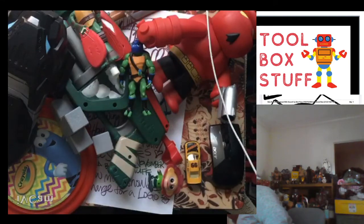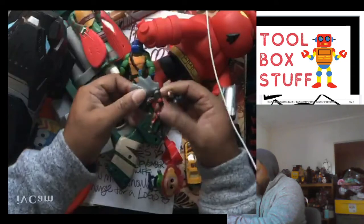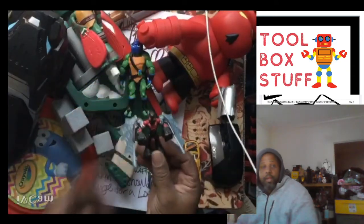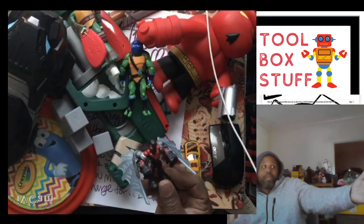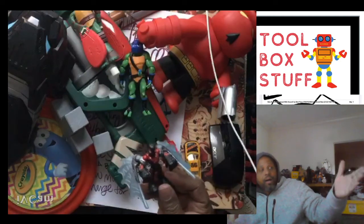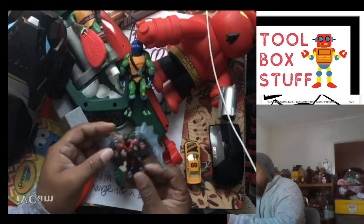Let's see, what else do I have in here? Found this little action figure. Spidey. This is the Black Spider-Man. I guess this has to go on my superhero mantle. Can't sell this guy because I've got no representation of the Black Spider-Man on my African American superhero mantle.